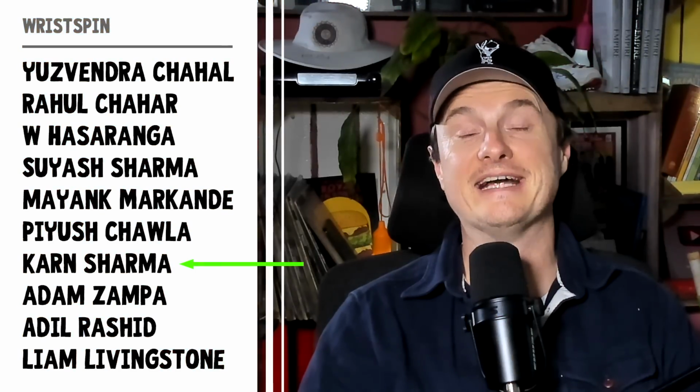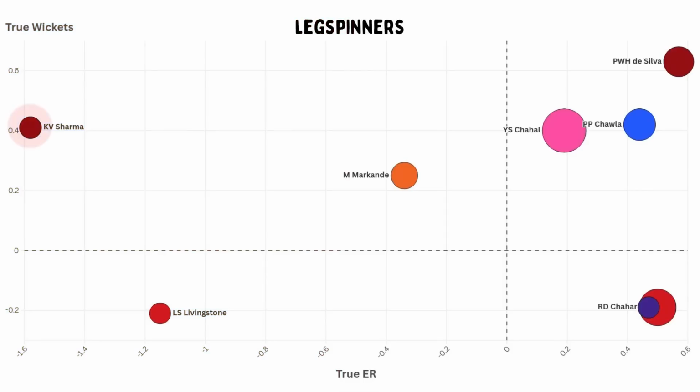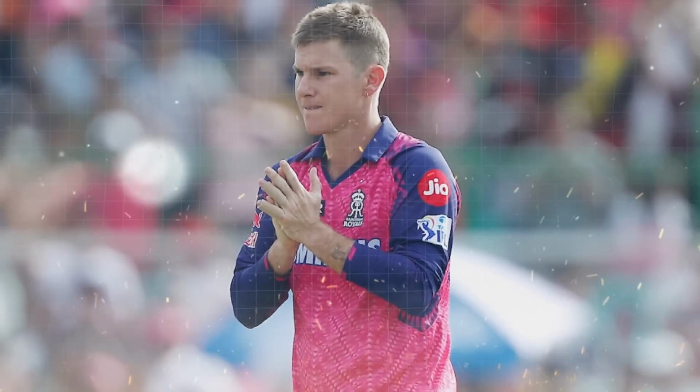Khan Sharma is actually older than P.S. Chawla, and he did not have a great run in this last time period. He does actually take wickets, but he also went at more than a run and a half over more than we would expect. As we've mentioned earlier, IPL teams don't tend to go for overseas bowlers. So while Zamp has a pretty solid IPL record in the few games he's played, 29 wickets in 20 games at just under 8 runs an over, chances are he's not going to get picked up again.